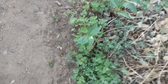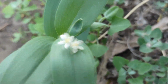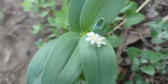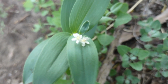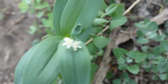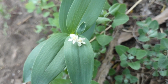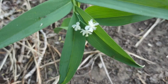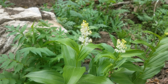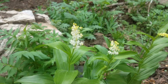Maianthemum is a genus of herbaceous perennials in the asparagus family. It's undergone something of an identity change in recent years. For a long time, these were classified under the genus Smilacina in the family Liliaceae, but recent genetic intel has made reclassification necessary, such is the way with APG. There are two species native to my area, Maianthemum stellatum and Maianthemum racemosum. I'm not one to pick favorites, but I prefer the latter.